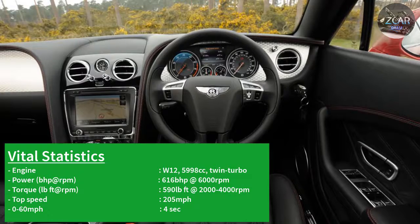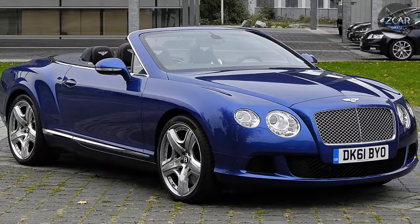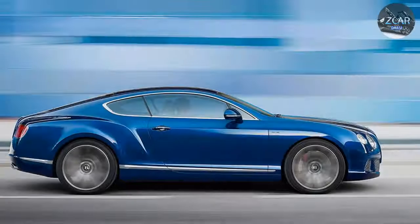All that power from the W12 engine is put to the ground via a ZF 8-speed automatic transmission and a permanent all-wheel drive system. Even with over 600 horsepower under the hood, the Continental GT Speed is 12% more fuel efficient. The GT Speed is equally in its element charging along at triple-digit speeds or wafting through Beverly Hills. To get to such a high speed, the Continental GT Speed permanently directs power to all four wheels through a close-ratio ZF 8-speed automatic transmission, and benefits from a lowered, uprated suspension for better handling.